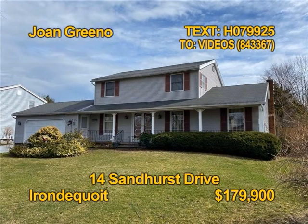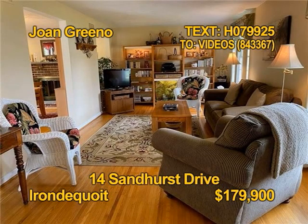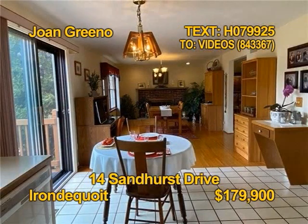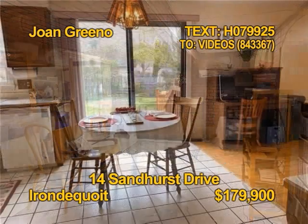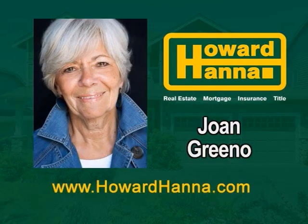You're going to fall in love with this West Arundecoit home from the moment you walk in the door. Three bedrooms, two and a half baths in this 1978-built colonial. Over 1,600 square feet on a family-friendly quarter-acre lot. All appliances stay, even the washer-dryer. The finished lower level even has a kitchenette and a full-bath shower. Contact Joan Greeno today.